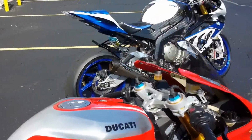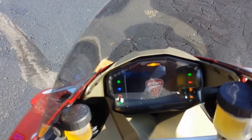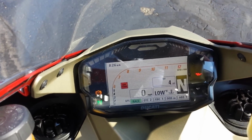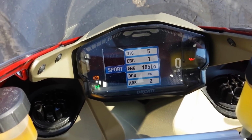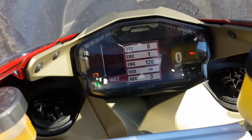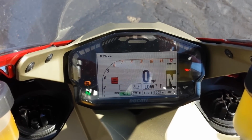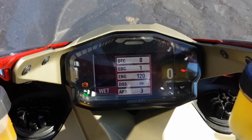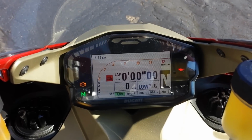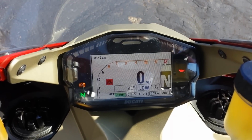Let's check out that dash. It's a little sunny out, so I'm hoping we'll be able to get a good view of it. It has various modes you can toggle through: race, sport, and wet. And when you select a mode, it changes the layout of this TFT dash. It's really impressive. Let's change it over to race, see how that looks. And we'll change it over to sport. Pretty nice.